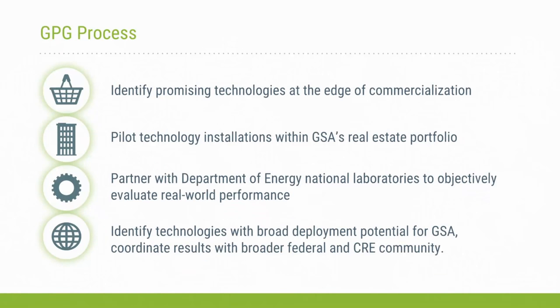Just a short overview of the process by which we select technologies. So if you're thinking about submitting one in the future, this is how it works. To understand how these advanced power strips were selected, this is how they were selected. First step is we publish every fall a request for information. If you're interested in being on a mailing list to receive a notification when that request is published, please submit your name in the chat window.